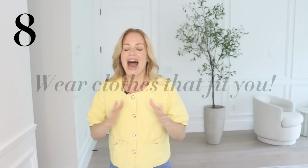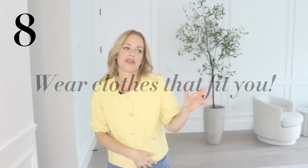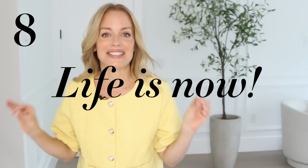This next one is one of my absolute favorites, and that is if you want to look slimmer, wear the clothes that fit you best right now. I would see this all the time as a trainer where people would say, oh, I'm keeping that dress because someday I'm gonna fit into it. And I don't ever want you as a woman to someday your life away. Life is now.